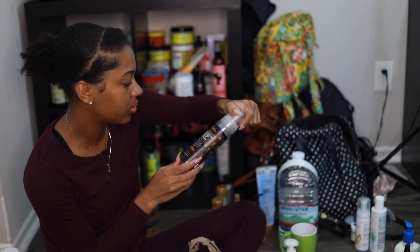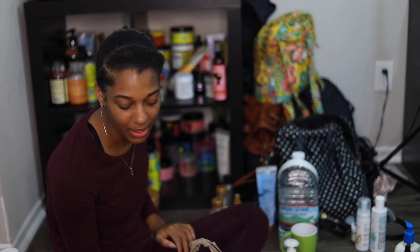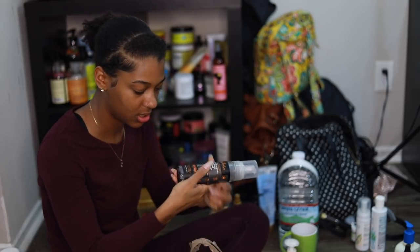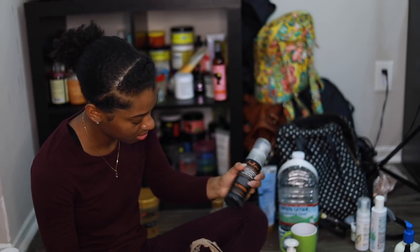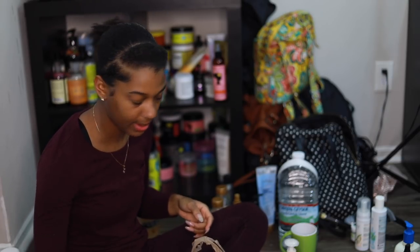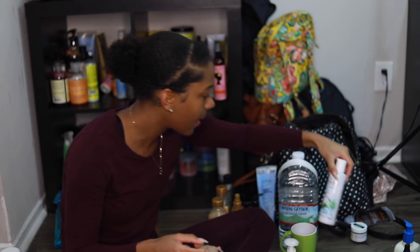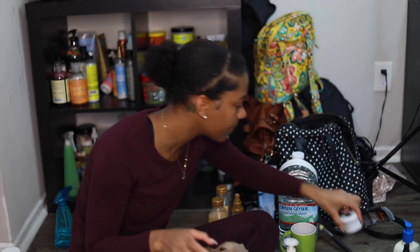This is the Bamboo Charcoal Detoxifying Foaming Facial Wash. This one is actually good. I don't know if it's still good. Looks like charcoal been sitting on the bottom for a minute, but I'm gonna keep it. I'm throwing away all these Botanics. Forget Botanics. Forget what they talking about.